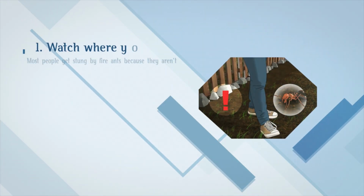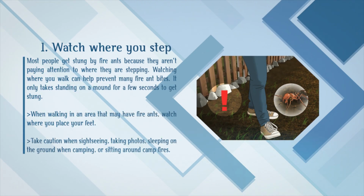Part 1. Protecting against fire ants. 1. Watch where you step. Most people get stung by fire ants because they aren't paying attention to where they are stepping. Watching where you walk can help prevent many fire ant bites.